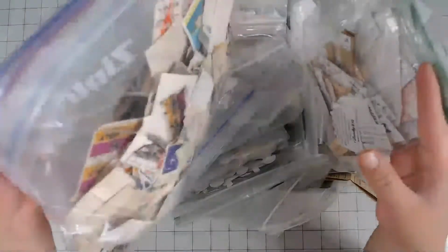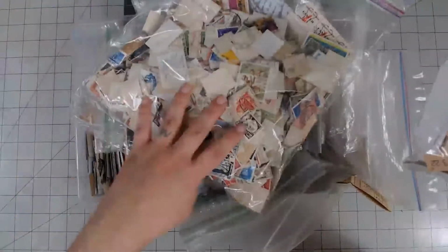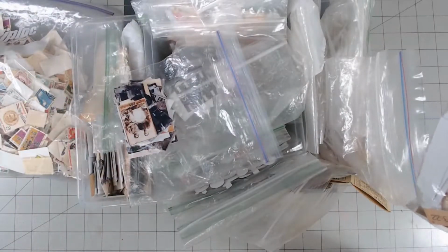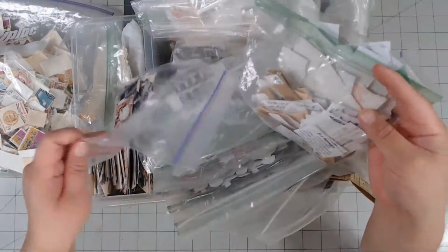In this tray is all the things. This is a big old bag of postage stamps. In this tray is all the things that I could use to make embellishments, basically.